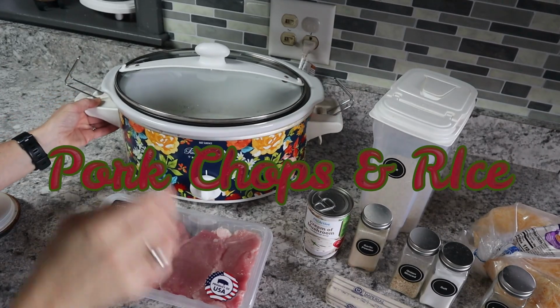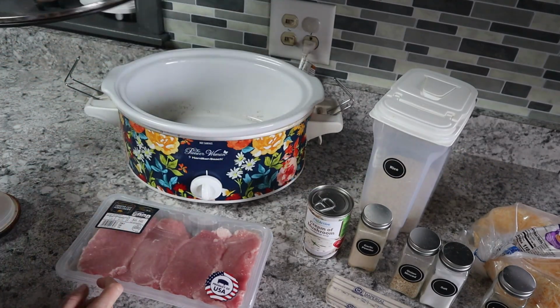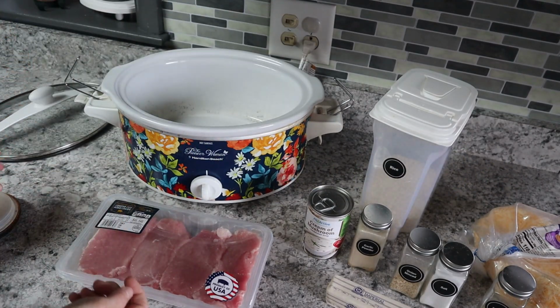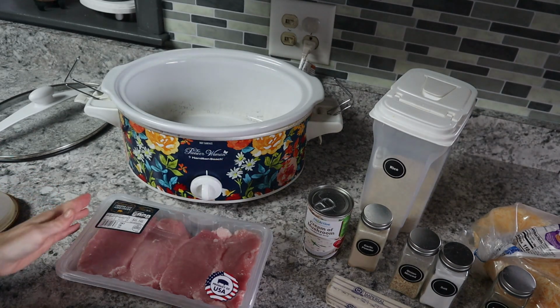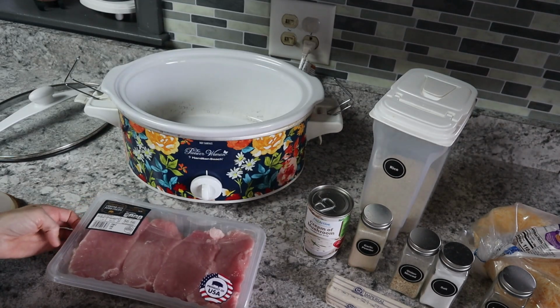Tonight's dinner is super duper easy. Another dump and go recipe. Got my crock pot out. We're just going to spray the crock pot. This is going to be slow cooker pork chops and rice. I've never made this recipe, but the ingredients are minimal and Tanner requested it.